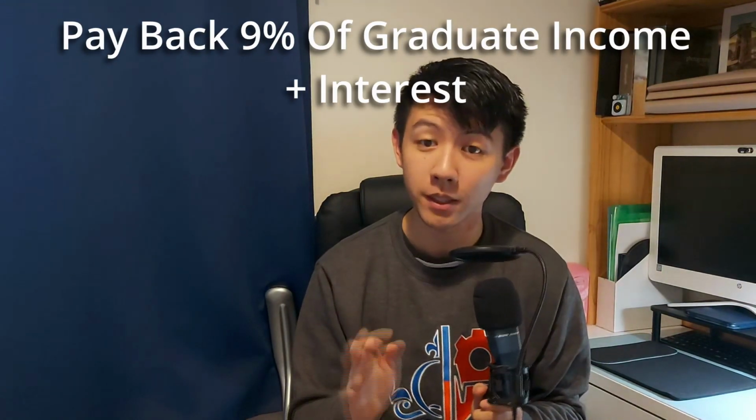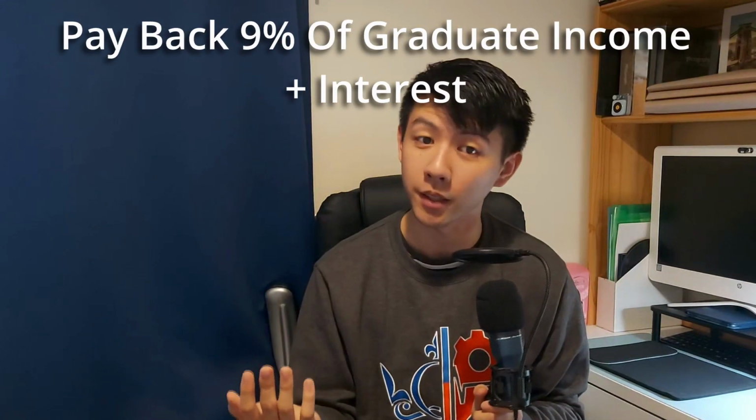Now, these are loans in the sense that you will have to eventually pay them back, and in this case you'll start paying back 9% of your income plus interest once you graduate and start earning money. Regardless, this is no doubt the most popular option for students in the UK who simply cannot afford to pay the regular fees upfront.